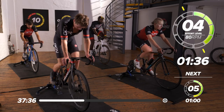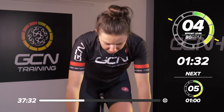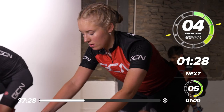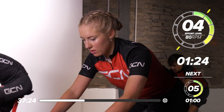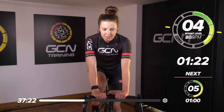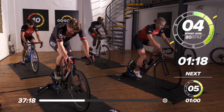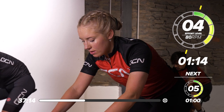If you are starting to feel a little bit uncomfortable, just get out of the saddle for a few seconds, a little move around, and sit back down. Get back into it. Great work, everyone.